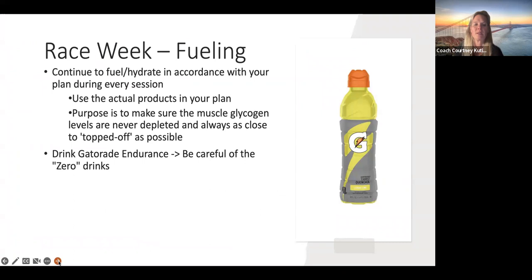Fueling during race week. So again, we're going to practice the fueling that we plan to do on race day. So you want to fuel in accordance with what that race plan is and use the products you're going to be using on race day. The purpose of this is to top off your glycogen levels so that you are fully stocked for race day and are able to use those.